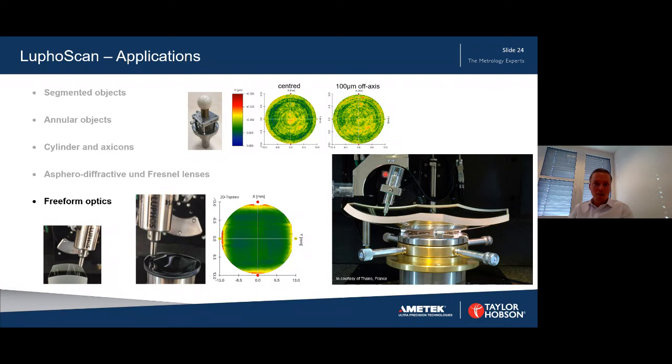And here on top, you see a proof of concept. We used a calibration ball, a 1-inch ball you've seen before, and we measured it centered, as a totally rotational symmetric part, and then we off-centered it, so it is a freeform for our system. When you compare the two images, you also see the small structures, so you really see it's the same result for centered and as a freeform.